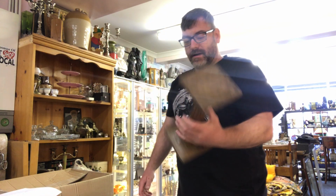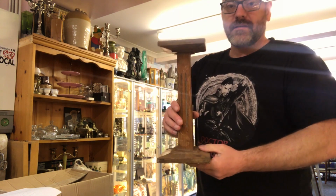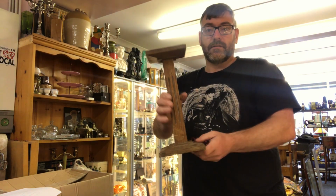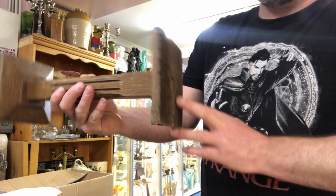Now we have probably a 1930s shop fitting. Now this is a hat stand, so it'd be a shop fitting for simply putting a hat on. Simple column. I have no idea what the wood is.